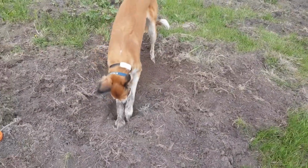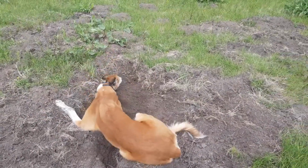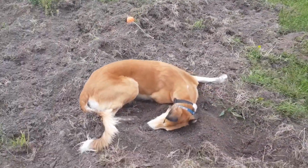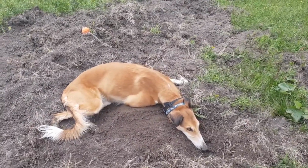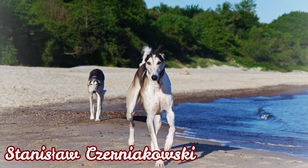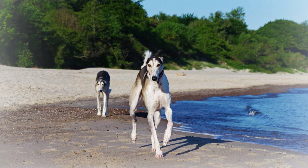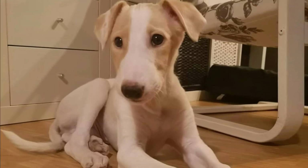During the 19th and the first half of the 20th century, the number of Polish Greyhounds dropped drastically, and the breed was nearly wiped out after the Second World War. From the 1970s, there were attempts to revive and save the breed, and thankfully it was successful. One of the persons who is credited for reviving this breed is Stanisław Czerniakowski. The Polish Greyhound was recognized by FCI in 1989 and by UKC in 1996. Even though this breed is not on the verge of extinction anymore, they are still considered pretty rare, especially outside Poland.